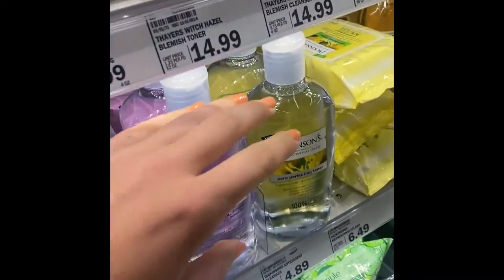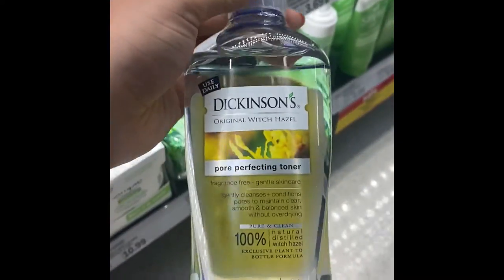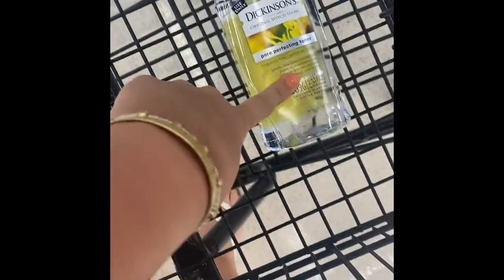I've been looking for this brand. I had this brand at home, with the aloe or whatever it is. But this is the only toner I've ever used. I hated micellar water. I hated the Thayer's. So yeah, I'm just gonna get this one.